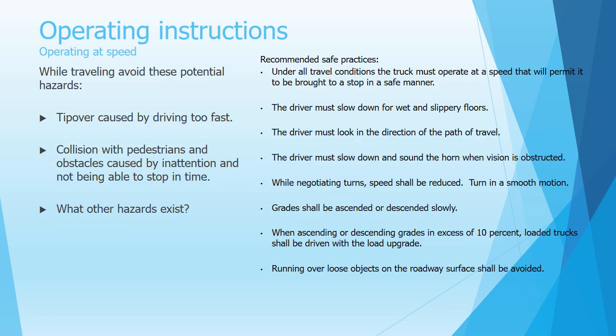Operating at speed. While traveling, avoid these potential hazards. Tip overs, which can be caused by driving too fast, collision with pedestrians and obstacles caused by inattention and not being able to stop in time, and then ask yourself what other hazards exist. Things such as poor lighting, entering and exiting the mill, and so on and so forth.